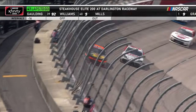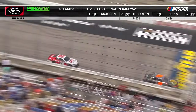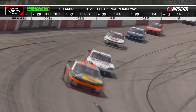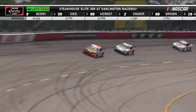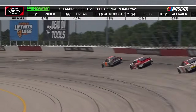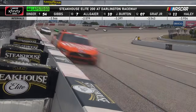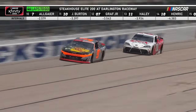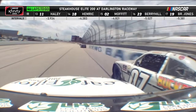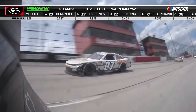Gragson, Burton going at it. They have a history. Just under a year ago at Kentucky, they had a disagreement in the garage. And two kids you got to believe are going to be around for a long time and trying to end winless streaks. Harrison hasn't won since the end of last year. For Noah, it's been almost a full year since he won at Bristol last summer. Well, that tussle was a while ago now, but I can guarantee you neither one of them forgot about it. Never will either. Absolutely.